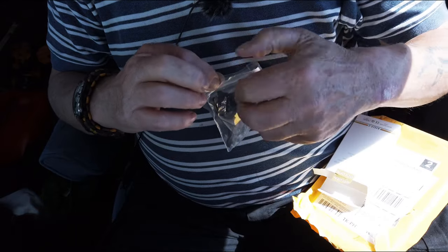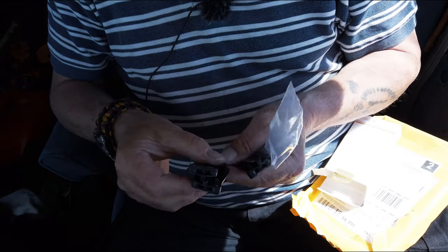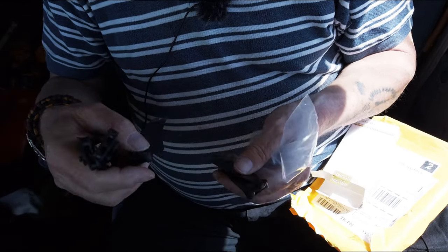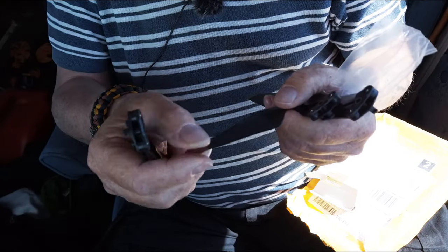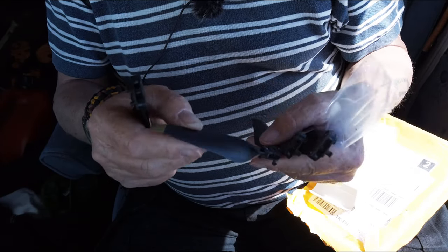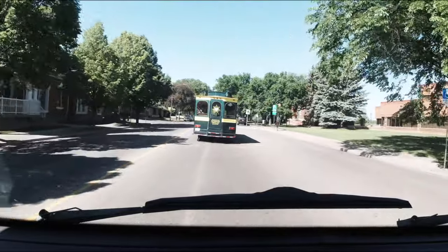Now, they're in a kind of a Ziploc type top bag. And there's 1, 2, 3, 4 in a box, 2 black, and 2 gold. So what makes these much better is the tip. The tip goes up a little bit. Don't want to hit anything though. So the tip goes up on these things. That's what makes them quieter.